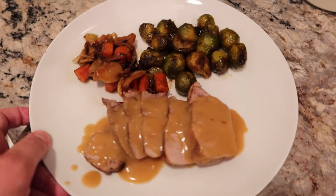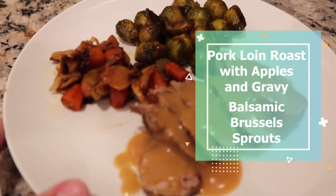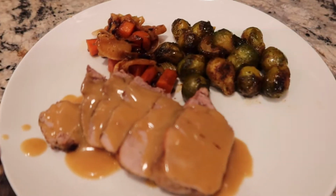And then on the side, it's just the vegetables that were there, and then some Brussels sprouts with some white balsamic vinegar just in the pan again, just sauteed in there.